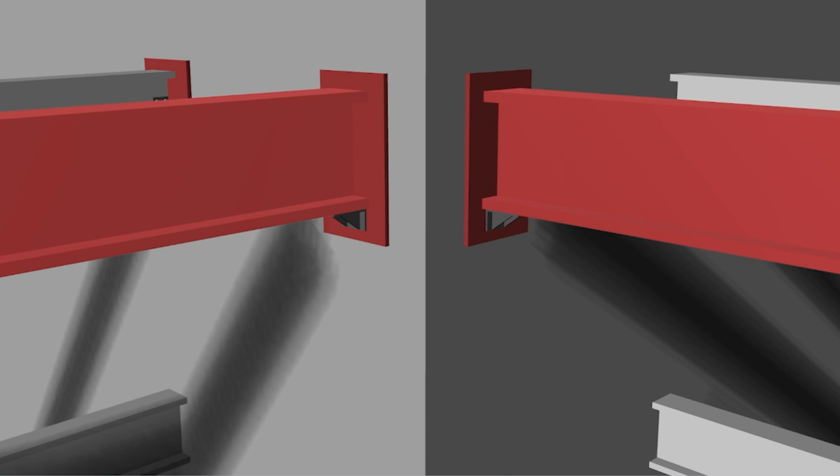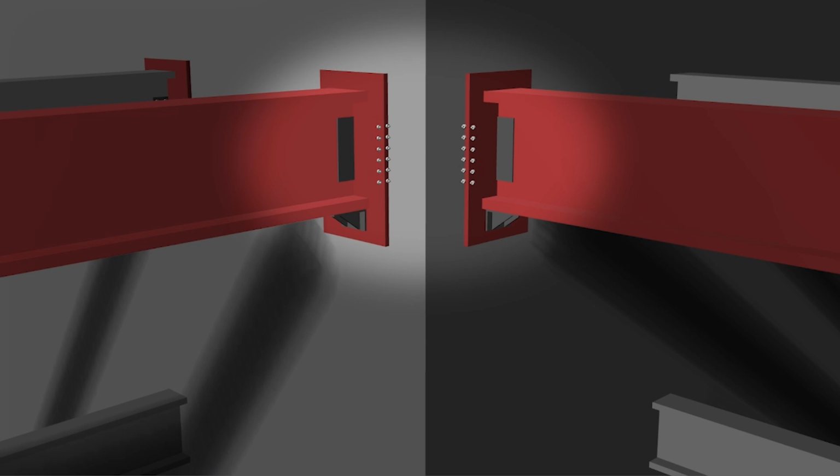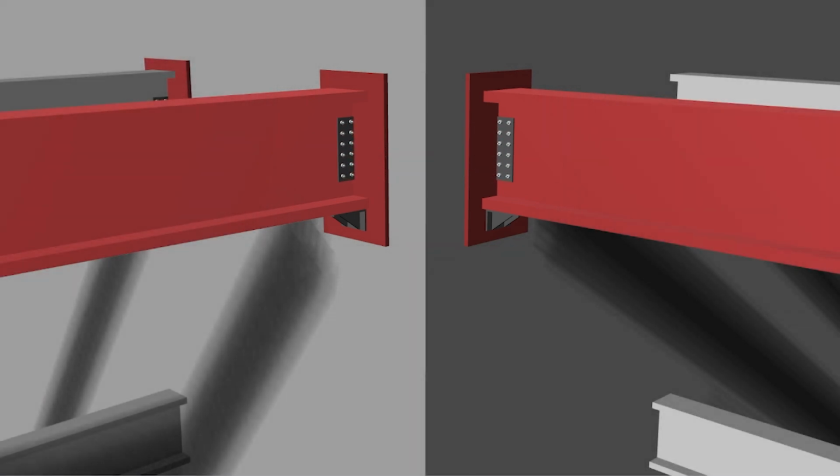When the connection points of the outer steel beams align with the embedded plates, final fastening is completed using high-strength bolts or welding. This connection method enables composite action between reinforced concrete and steel, maximizing the building's overall lateral stiffness.